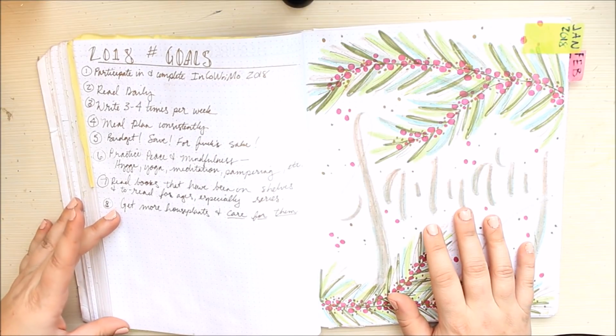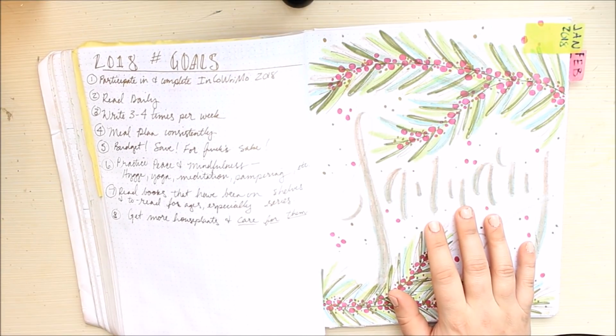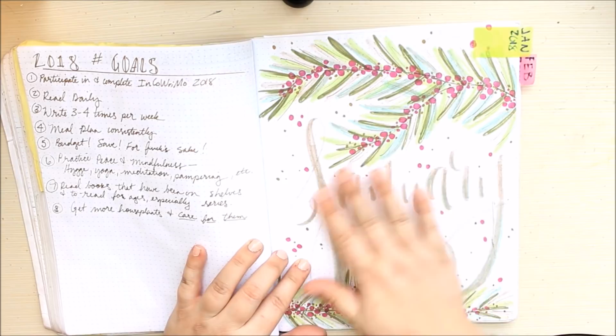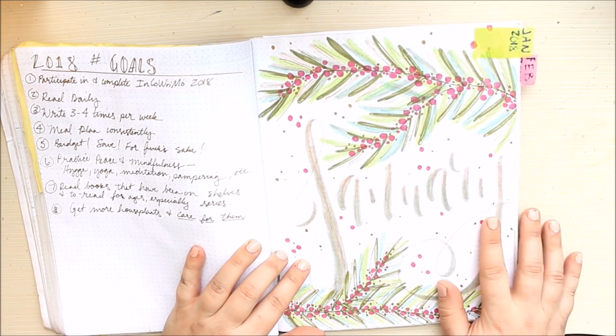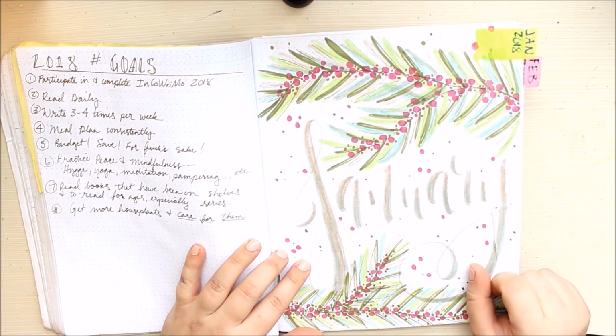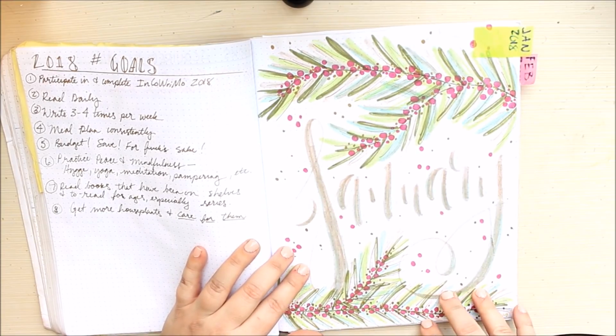I left myself some space so that through the year I can add more as more things come up. Then we have a basic Hello January that's got some wear and tear to it. I'll explain why on the next page, but I really like the way this turned out.